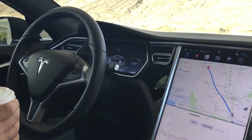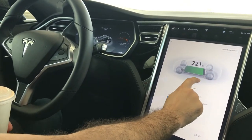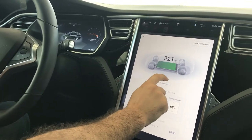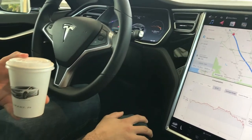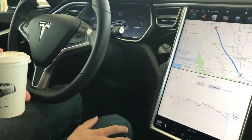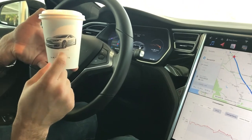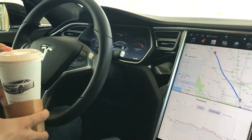So we just charged up. We are at 90%, actually a little bit above 90%. We have 221 miles left and we just stopped by Carl's Jr. Had something to eat, got some tea and coffee in a nice Model S cup to sleep.